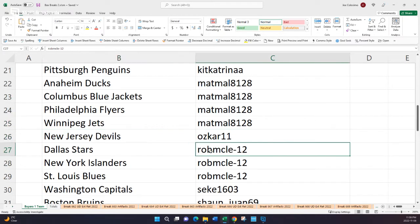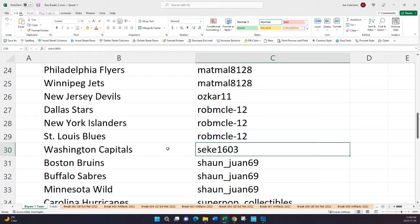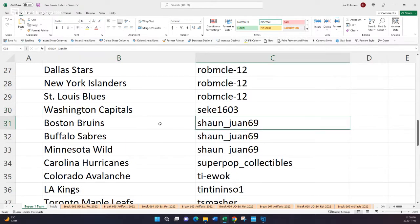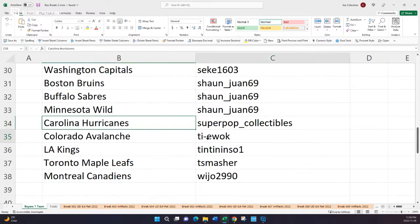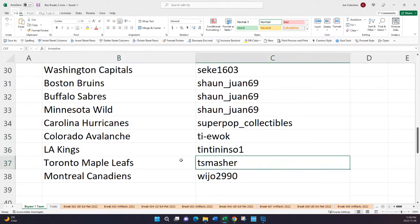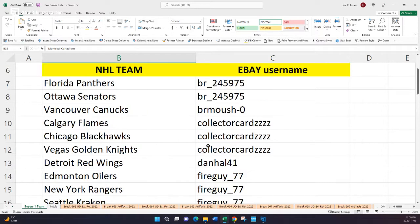Oscar, the Devils. Rob MCL, the Stars, the Islanders, and the Blues. Seek, the Capitals. Sean Juan, the Bruins, the Sabres, and the Wild. Super Pop, the Hurricanes. Ty Ewok has the Avalanche. Tintin, the Kings. T.S. Masher, the Leafs. And Wyjo 2990 owns the Montreal Canadiens.